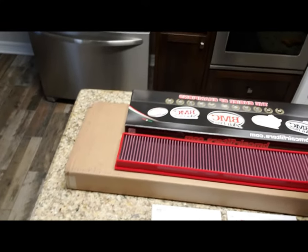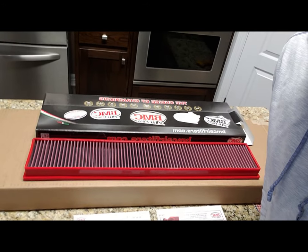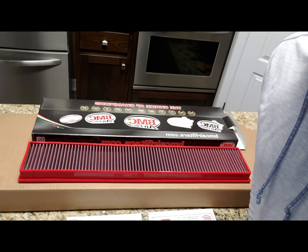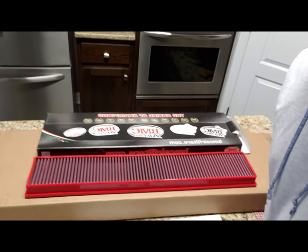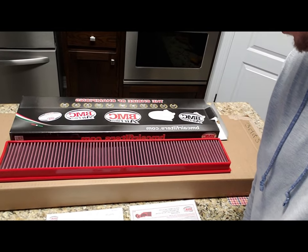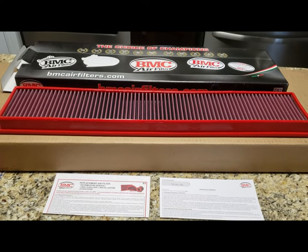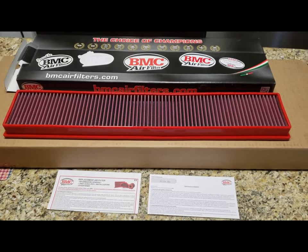I've got the BMC filter here for the Porsche Panamera. And any of you guys that don't know about the BMC, this is the Italian version of the K&N airflow filter, same thing pretty much. I flip the camera around for you guys for a little better quality here.